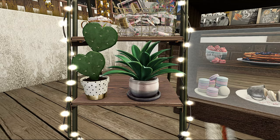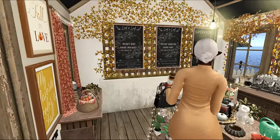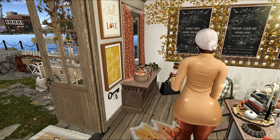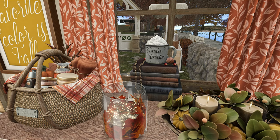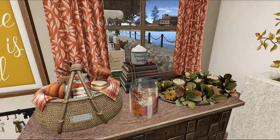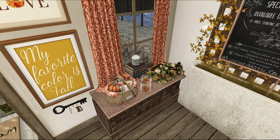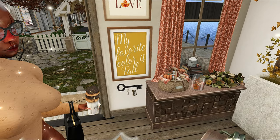And so on Facebook, I am following the Maison Fleur, I think that's how you would pronounce it. And they had done some landscaping and I really liked some of the elements. And so I was like, you know what, I'm gonna see if I can create that and add that to my space, because I really, really loved it. So that's what I did.